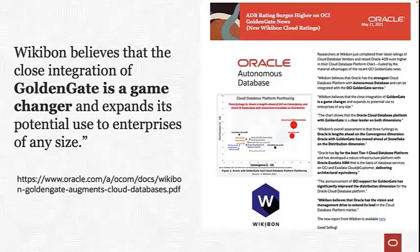And from Autonomous Database, they were actually able to see a really big jump in their analyst rating from Wikibon. And the whole reason was GoldenGate itself and OCI GoldenGate, an ability for us to now position and have customers that are small to medium be able to afford OCI GoldenGate. So they said it was definitely a game changer, and that was a goal for us as we were releasing the service.